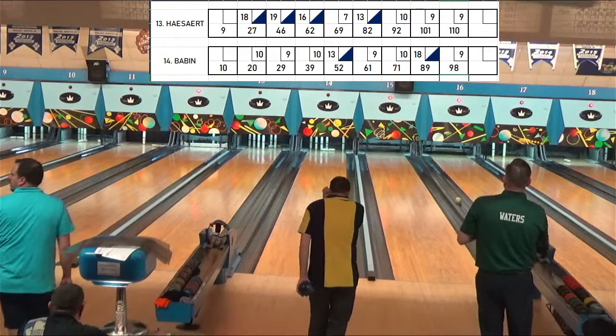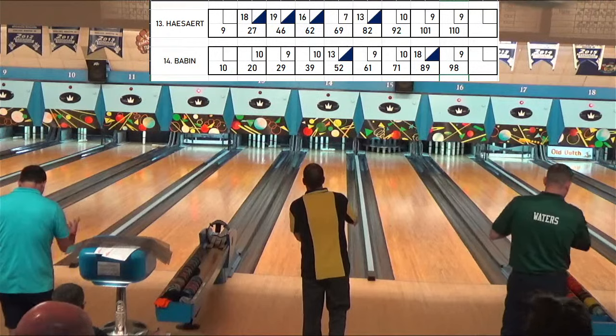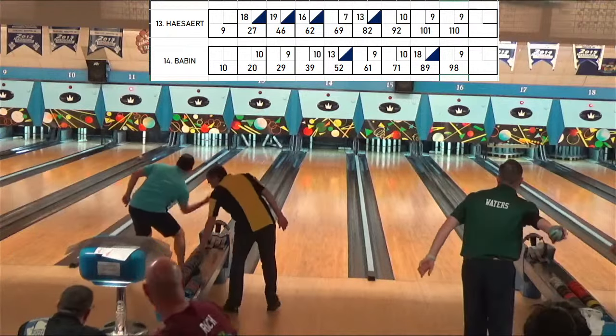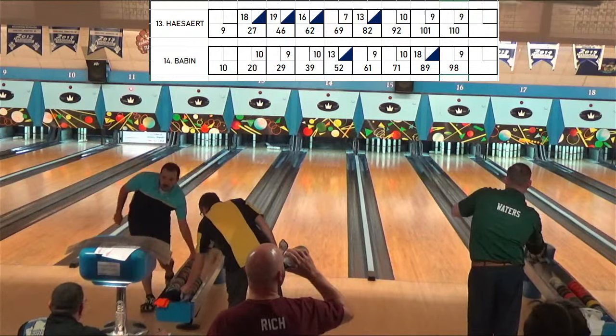Looks to me as a bowler a little flat, but I think it's something to work with for sure. I mean, the left side of that wood is where I would probably try to go. Let's see what he does. It's difficult. Thinking. He gets this very difficult spare and takes everything but the 4-pin.